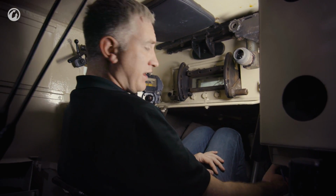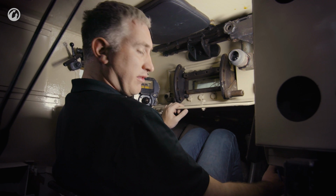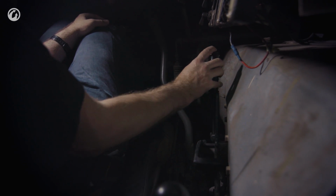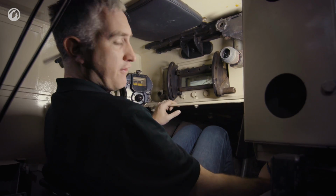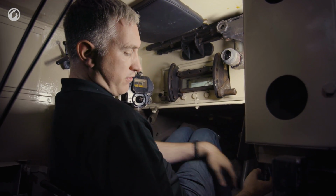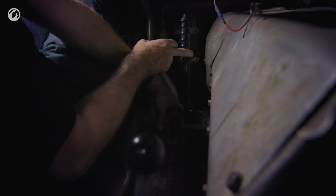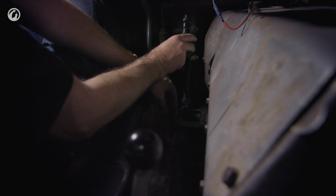Gear shift is on the right hand side as you would expect it to be, and it's an H pattern, 1st, 2nd, 3rd, 4th. You depress the button on the top to go all the way to the right to go into 5th or 6th. To go into reverse, there's a little latch you have to push down. Then that will allow you to move the gear stick to the left and then forward into reverse.